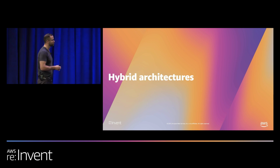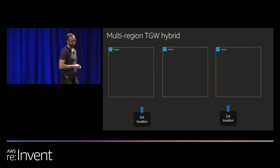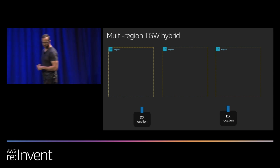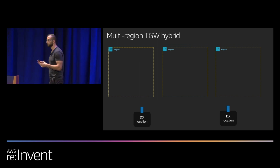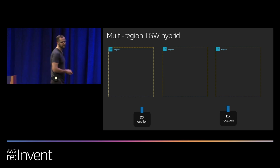Okay, so these were the building blocks. Let's start gluing them together. So we'll talk about some of the architectures we worked through with some of our customers. So here we have 3 different regions and 2 Direct Connect locations. So it's already looking good. We have 2 locations to Direct Connect, so there's some redundancy at least.